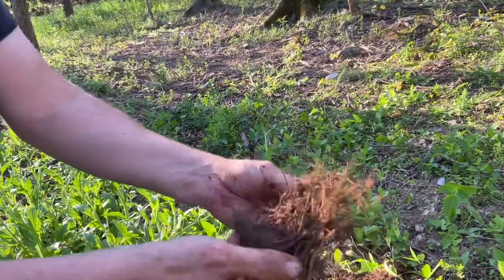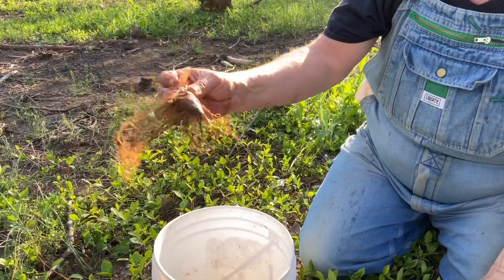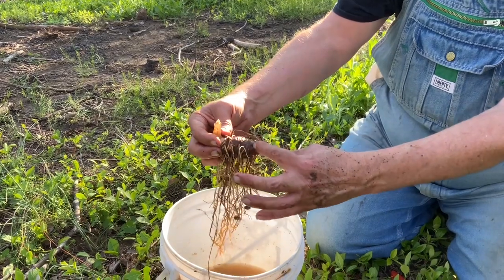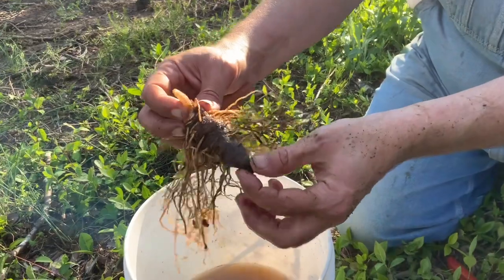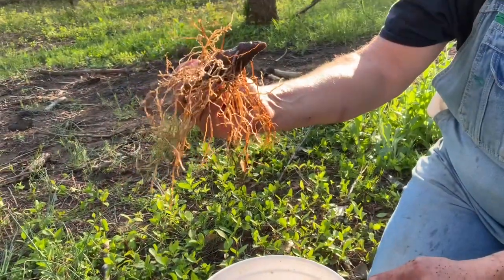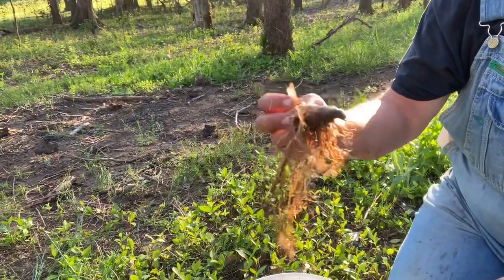All right, so here's our rhizome, and you can't really see in the video, but there's rings. It makes rings, and each one of those represents a year. I counted 19 rings, so it's 19 years old. That's a big trillium. That can live much older too, but this one's really big. It'll grow up over a foot. So I'm gonna rinse it off.